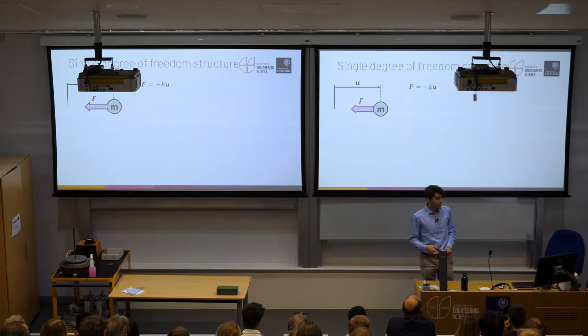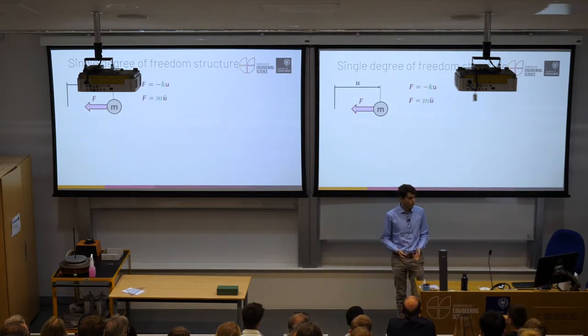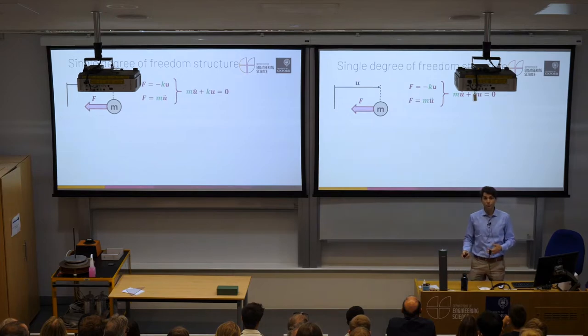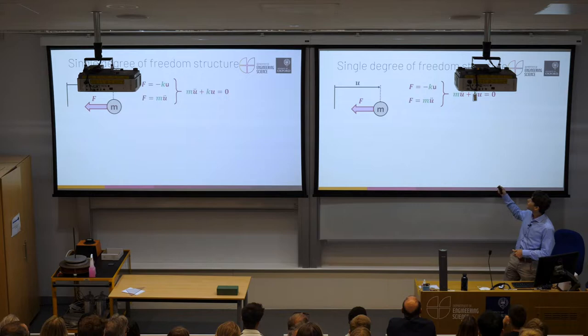So we'll take this mass, and we know that the force is minus some stiffness times displacement. We have acceleration, though, during an earthquake, and you also know that force is mass times acceleration. So if you combine these two, then you get what we call an equation of motion. So here you have mass times acceleration plus stiffness times displacement equals zero.